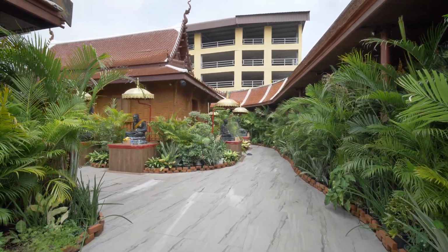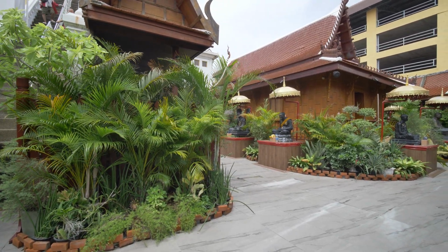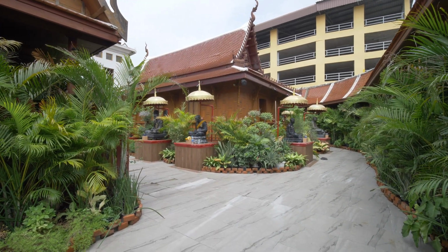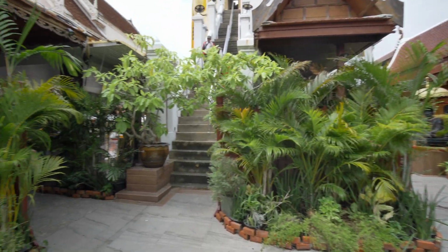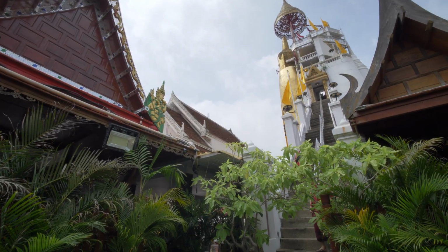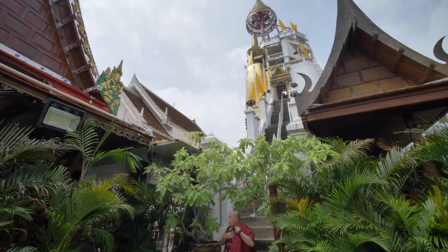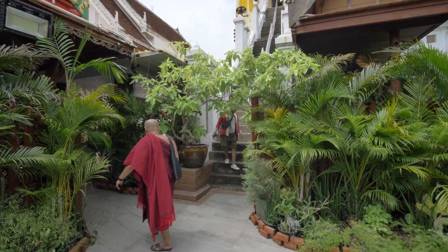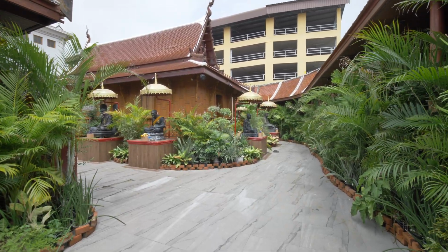So here we are at the back of the Intharawihan Temple and almost missed it, but I found the secret garden of this temple. Right behind the tallest Buddha statue here in Thailand I've ever seen. Just behind the statue I found another secret garden.